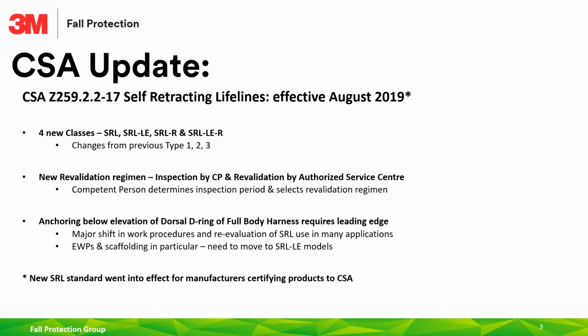Secondly, new revalidation regimen. So in this new CSA standard, it indicates inspection by competent person and revalidation by authorized service center is done a little bit differently, quite a bit differently, in fact. Before, it was determined by CSA in the standard, first 2 years and then 1 year every year thereafter for type 2 and type 3 SRLs. Now it's basically up to the competent person, whether in-house at the employer or an external person, that does these inspections, and some companies do it this way, do it externally. Competent person will essentially determine the inspection period and selects revalidation regimen.